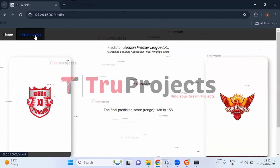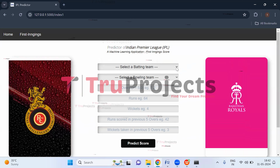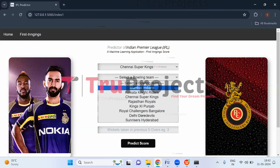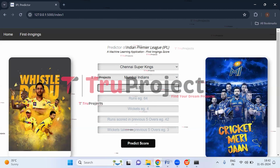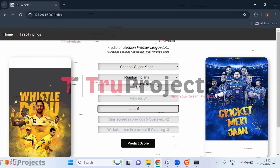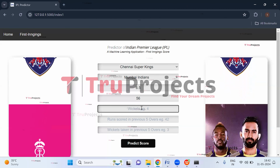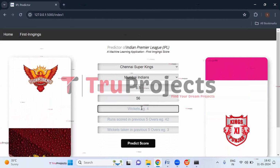Now click on first innings link again to enter the details for other matches. So here I'm selecting the batting team as CSK, that is Chennai Super Kings. The bowling team is MI, that is Mumbai Indians, the overs 6.5. That is, the current number of overs bowled in the innings is 6.5. Runs, 56. The total runs scored by the batting team is 56. Wickets, that is, the number of wickets lost by the batting team is 2.